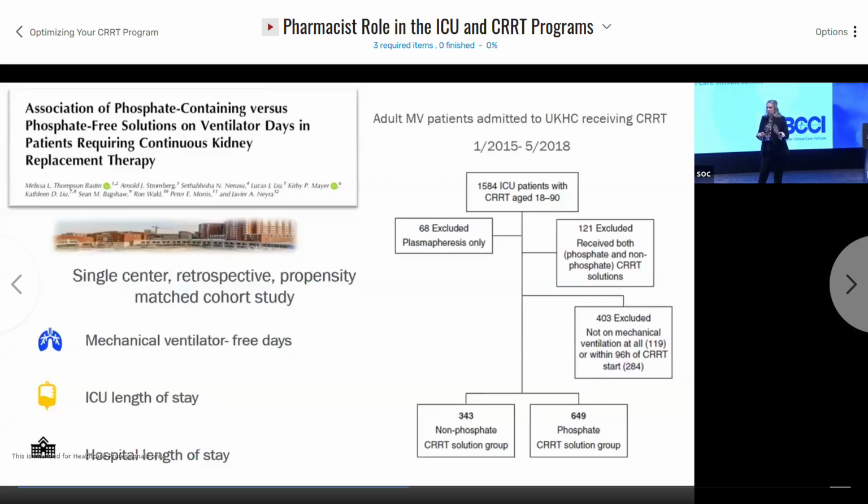So we redesigned a single center retrospective propensity matched cohort study to evaluate the impact of phosphate containing solutions on the outcomes of mechanical ventilator free days, ICU length of stay, and hospital length of stay. And for those of you who aren't familiar with mechanical ventilator free days, it's basically the subtraction of total ventilator days that the patient's on, truncated at 30. So it's a validated outcome in the critical care literature that accounts for early death.